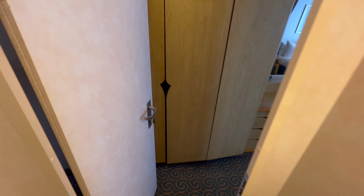Now walking back out, let's check the room. So Liberty of the Seas is in the Freedom class for Royal Caribbean. It seems very similar to the Mariner of the Seas size and specs and everything on board. But apparently there's a difference. But let's continue on a look.